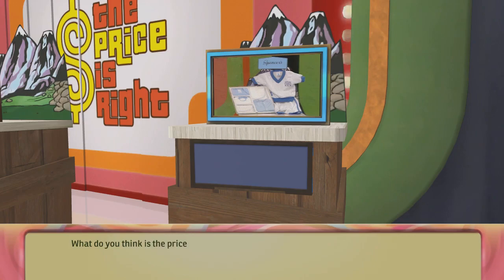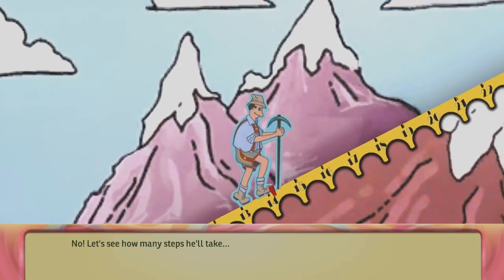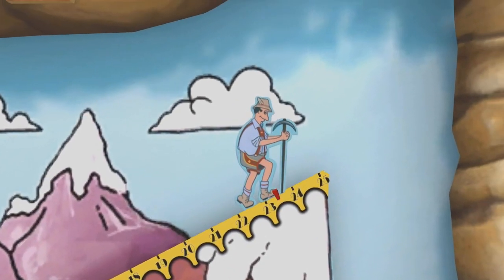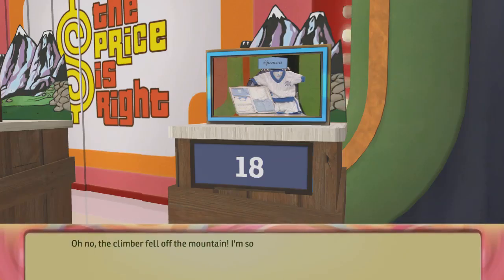What do you think is the price of this item? Enter your bid for this item. Is that the value of the item? No, let's see how many steps he'll take. Oh no, the climber fell off the mountain. I'm sorry, you don't win anything.